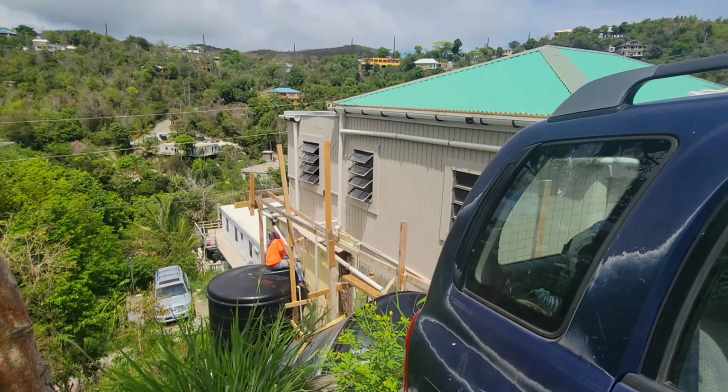Right there is our septic system, and I love all the trees, so I told them not to cut down my trees or damage them. They are all ficus trees, and I just love them. I want them to stay forever. They provide shade and a nice gentle rustle of the leaves when the wind is blowing. What else do we have?